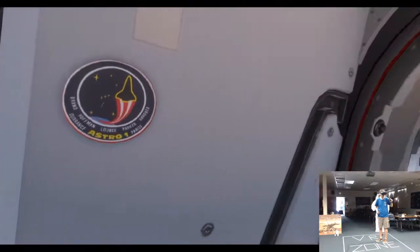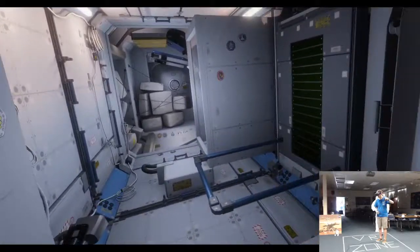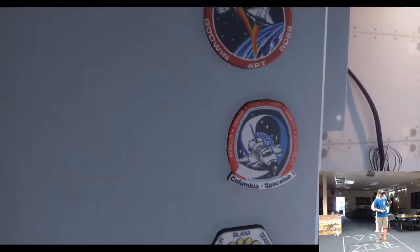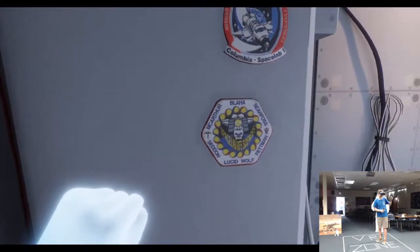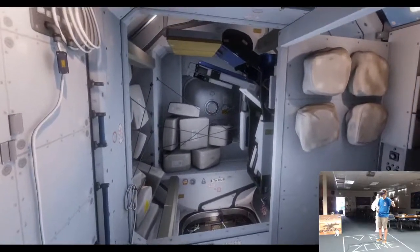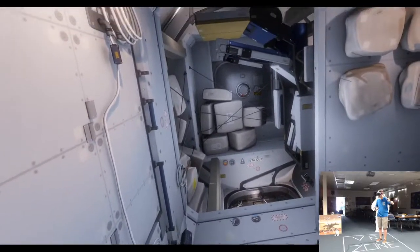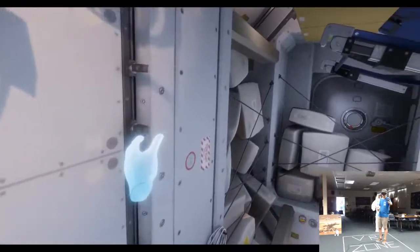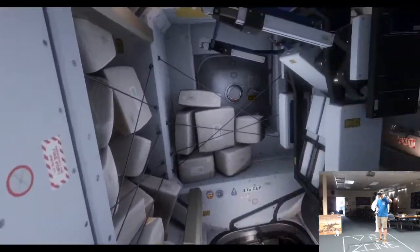Preston is asking where do they sleep? Where do they sleep? We can try and see if we can find their sleeping area. There's a few of them around the station. Let's see if we can find it. From the one I saw most recently, the cool part about sleeping in space is you don't need to worry about your orientation. It doesn't really matter. There's no up, there's no down. As we're learning here, as I fly around. We'll go down there in just a second.